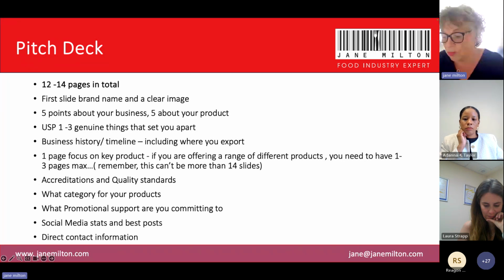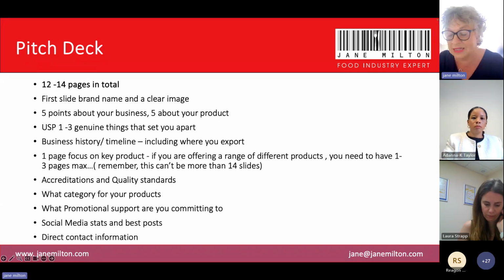where you think your product will sit in a store. So what it's going to be next to. Is it in confectionery? Is it in food to go? Is it in soups and meals? Is it in spices and seasonings? Tell them where it's going to be so that they can see if they think that matches up with what they're thinking.